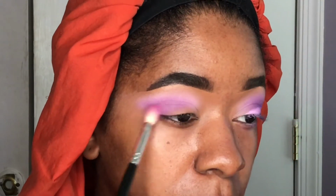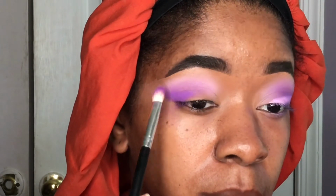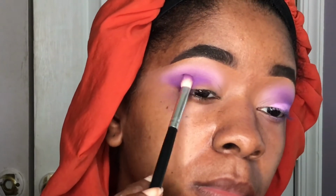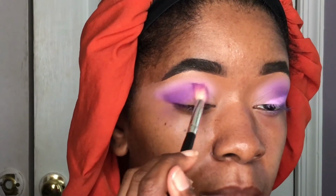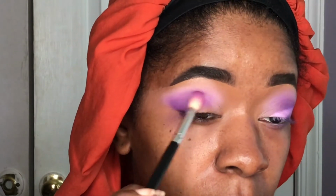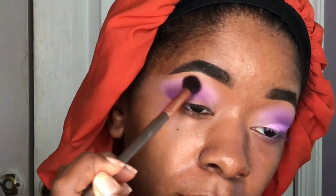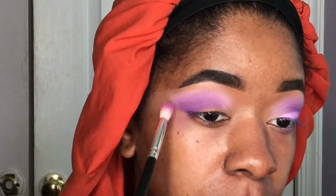So I do like going back and forth with each color because I want to see how pigmented this palette really is, and it lives up to the hype. Like, all the colors did what they needed to do. They blended out so perfectly together because purples are very hard to blend, and these just melted into each other so well, and I am really impressed by it. Now, there is a lot of fallout in this palette, so if you don't like the messiness of eyeshadows, then you're not gonna like this palette. But the pigmentation is there, as you can see. So I'm just using a clean blending brush, and I'm making sure that I go over each color, and then I go back into each color once again.